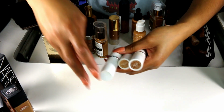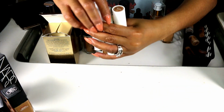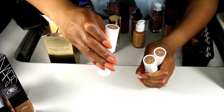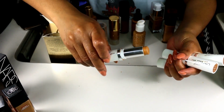Now on the other hand, these ColourPop foundations I actually do like. I have 3 shades. Let's see, what do I have here? My foundation shade is medium dark 145W. That will be this one right here. It's my foundation shade.